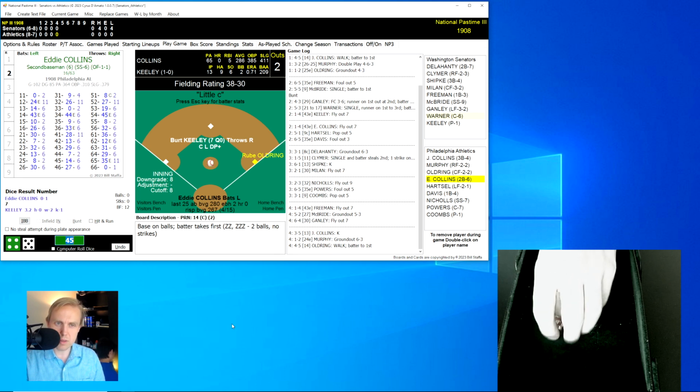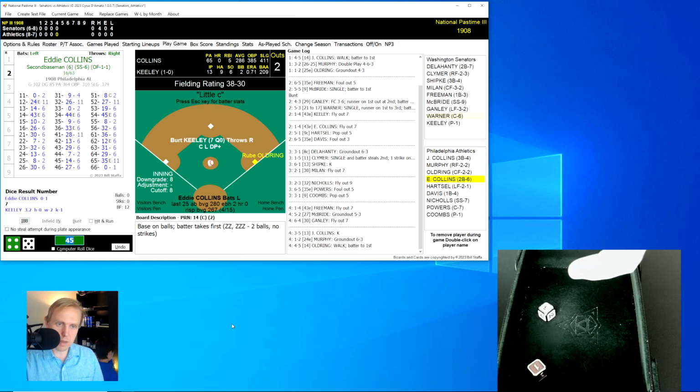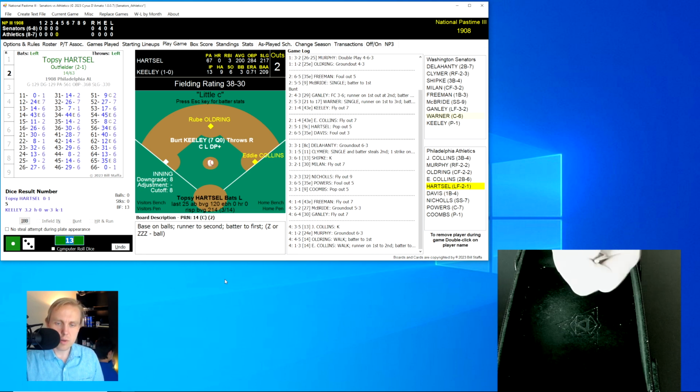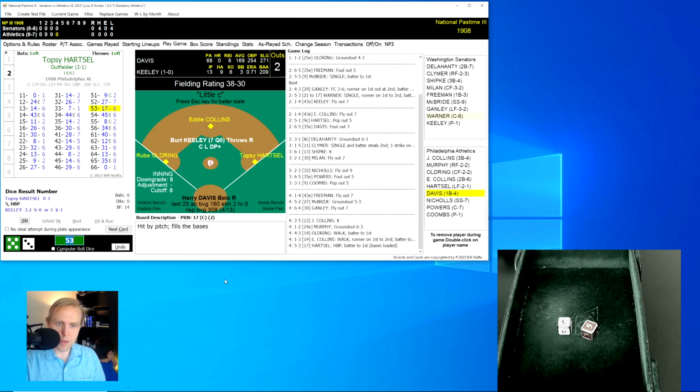Is that the first base runner for the Athletics, or did they have a walk before? I think they had a walk before. Eddie Collins now up there. He has the second walk of the game, and he rolls a 13 for a 14. That's the third walk of the game for the Athletics. I'll bring up Topsy Hartzell now, runners on at first and second. Hartzell, of course, a good player. We know that. He rolls a 53 for a 17. He's hit by the pitch.